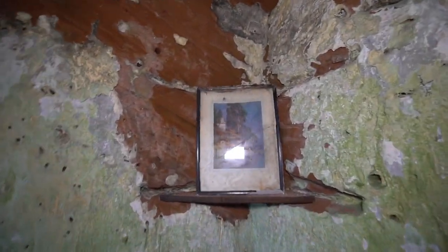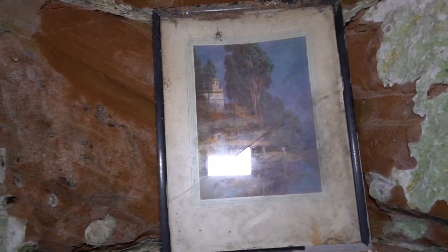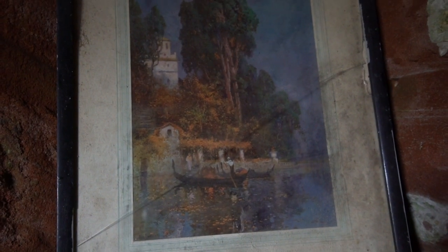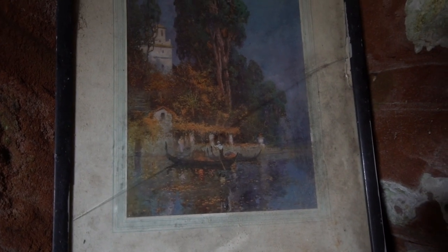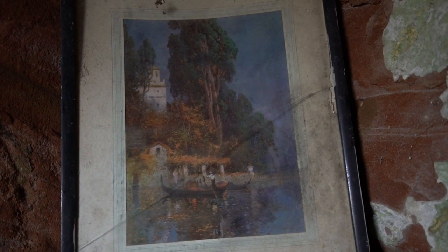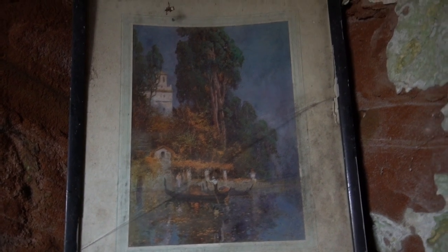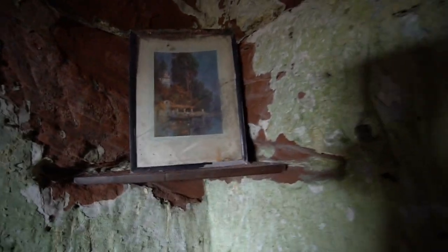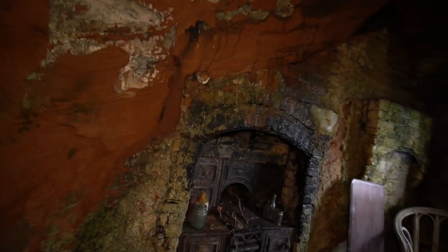It's a painting. That's cool. It's like a boat going down the river. That reminds me of that Portmeirion place. Oh yeah. Even a little shelf for photographs. This is right up our street. This reminds me of the Hobbit house, but even better, it's actually got all the stuff left behind. That's awesome. I mean, look at that fireplace.